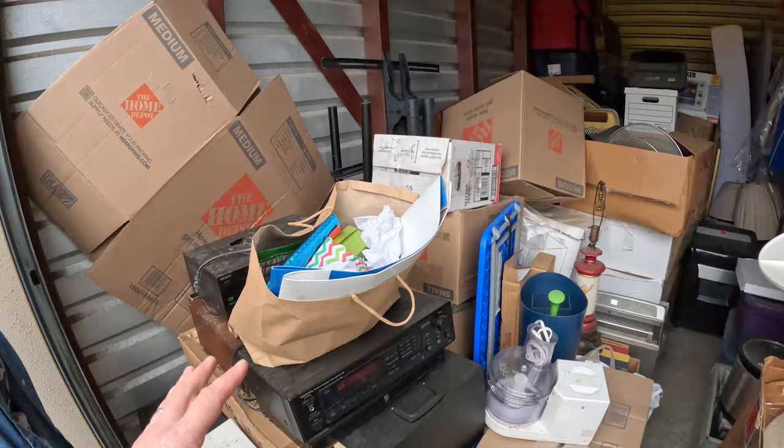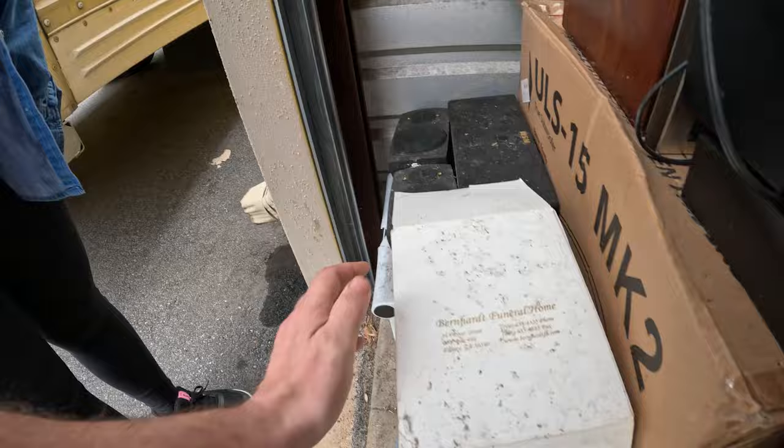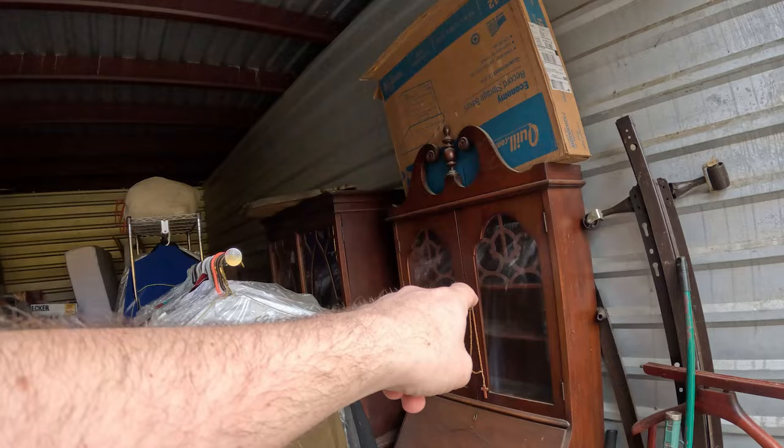It says funeral home. I wonder what that's in. Aaliyah just pointed out that does say funeral home. This is probably ashes. It's about that size of somebody's ashes. So yeah, there's a little box in there for ashes. I don't know if it's this person's ashes or what. But as you see, nice looking vintage furniture there and there.